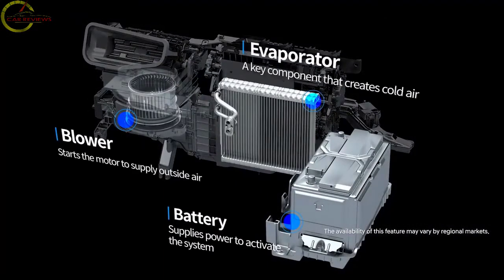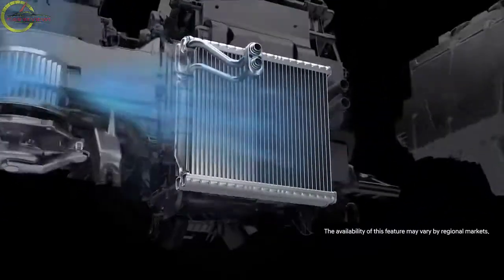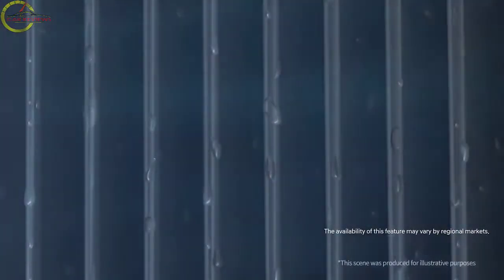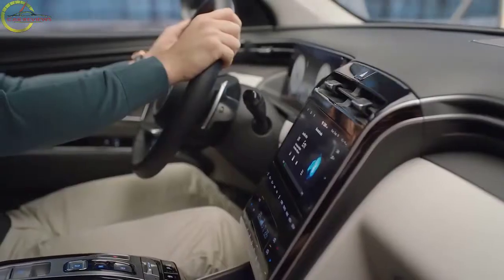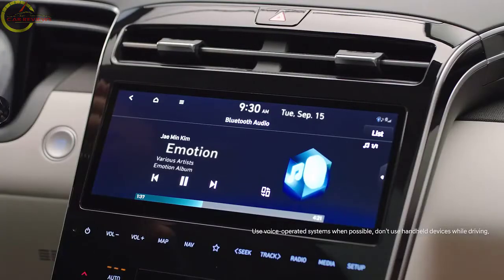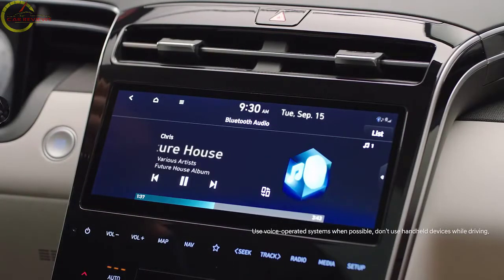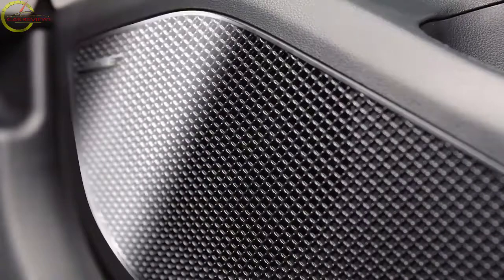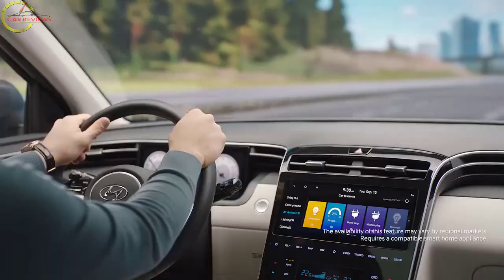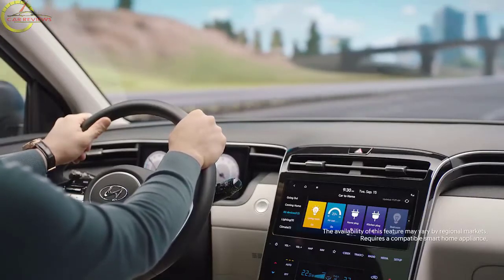The swath of cloth that continues from the doors across the dash is pleasing to the eye and underlies a cool, unique selling proposition of the Tucson: diffuse mode ventilation. Climb into the car hot, and you want, and can get, a strong stream of cooling air on your face and upper body, but once you've reached a comfortable temperature, pressing the diffuse button redistributes the vent register air through small holes that span between the central and outboard vents. This mode never dries out your eyes.